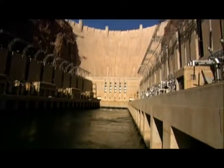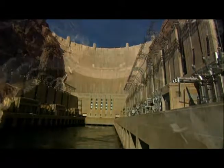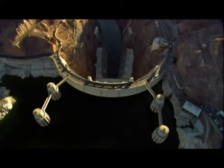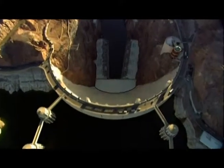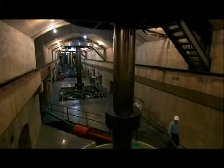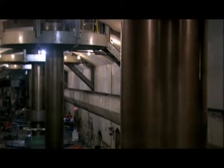It's one of the great engineering feats of the 20th century, the Hoover Dam. 726 feet high, weighing 6.6 million tons. The dam's 17 generators produce nearly 3 million horsepower of electricity. Electricity created using a magnetic field.